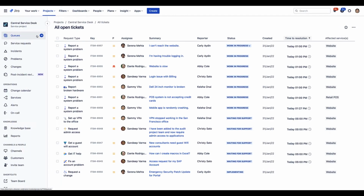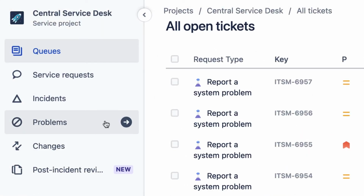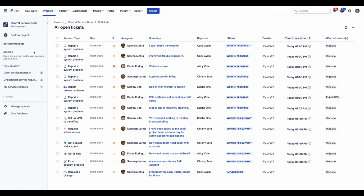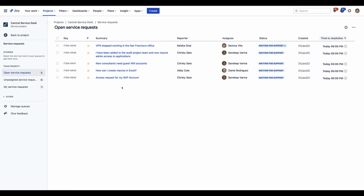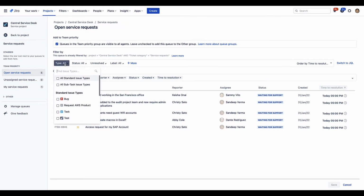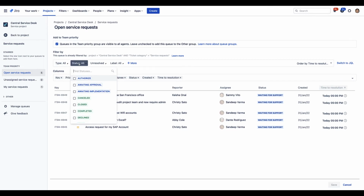With that, let's first take a look at the Central Service Desk, which uses our ITSM template. The first thing you'll see are queues. As you can see, parent queues sort records by type: service request, incident, problem, change, and post-incident review. Within each parent queue, you have sub-queues to further filter records by status and who it's assigned to. You can edit these queues or easily create your own queues here to further personalize and streamline work using these pre-built drop-downs, or you can add your own.